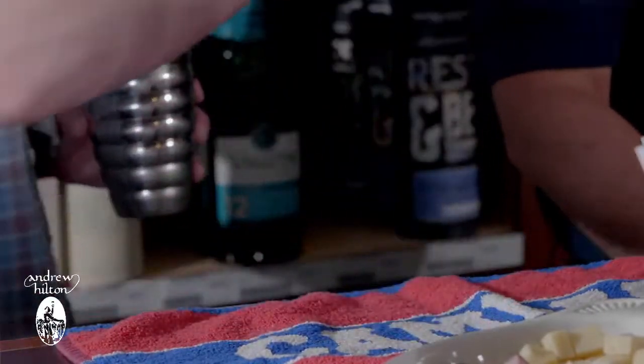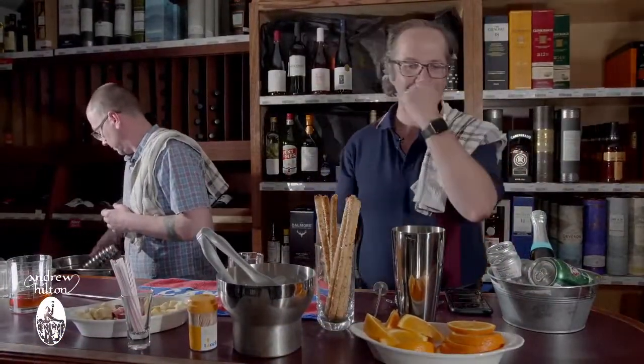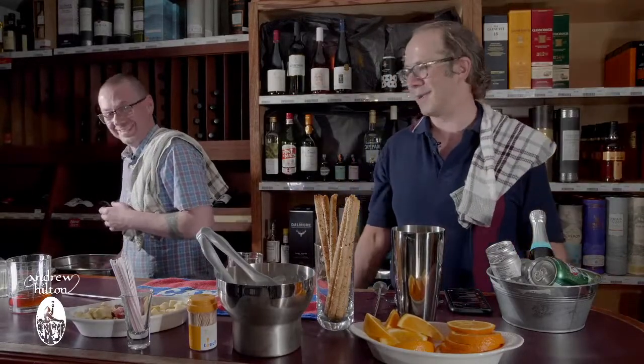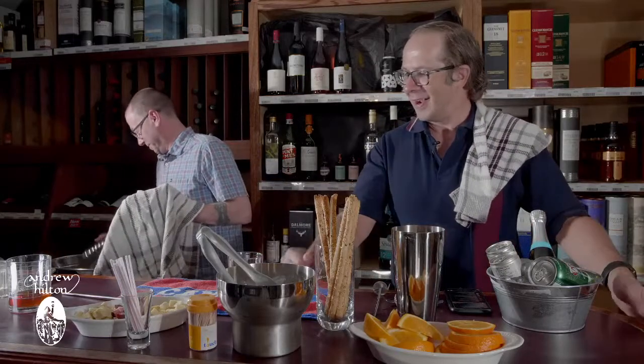I do apologize to everybody who thinks that we are going too fast. We are trying to make four cocktails, including variations, in an hour. So we're trying to make them 15 minutes apiece so that we're done in 60 minutes. And we're kind of making it up as we go along as well. So y'all know what you signed up for.